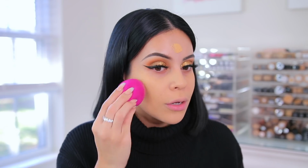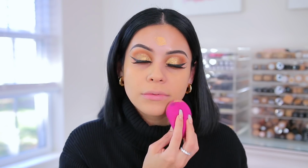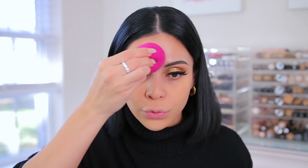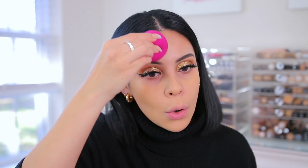Another really great foundation that is $5 and it's so good is the Believe Beauty foundation. I used that in my last Nothing Over $5 video and that one is incredible. It has great coverage. One of my all-time favorites. It's really good. So that's another really great option.